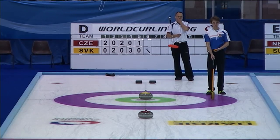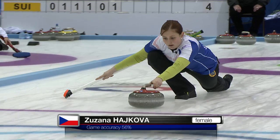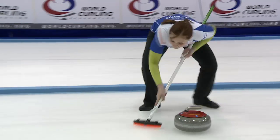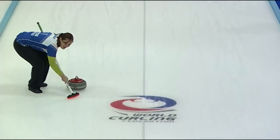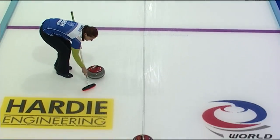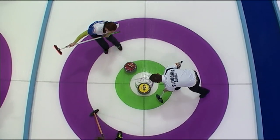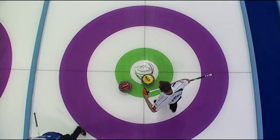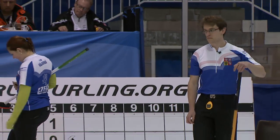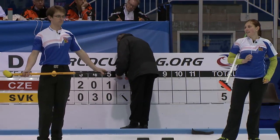And it's once again Susanna Hajková in the hack. She played a difficult double with her previous stone, and now she's there to play a finesse draw. 56% for the game, which, remember, she has had a couple of really good shots. It's mostly been draws that have been a bit short to begin with. This is quite a common mistake, if you want to call it that, that when you've just thrown a peel weight hit, the next draw to come might be a bit heavy. Just bouncing off that placed stone on the 1 foot circle in the middle.